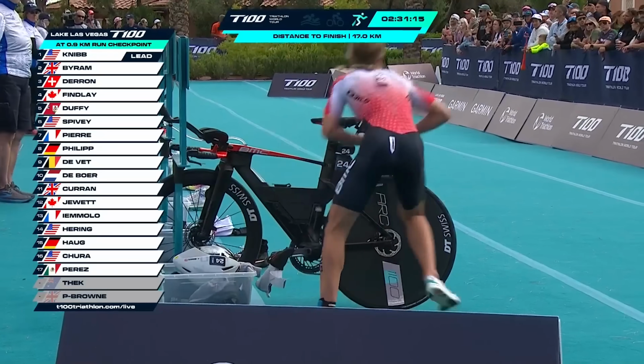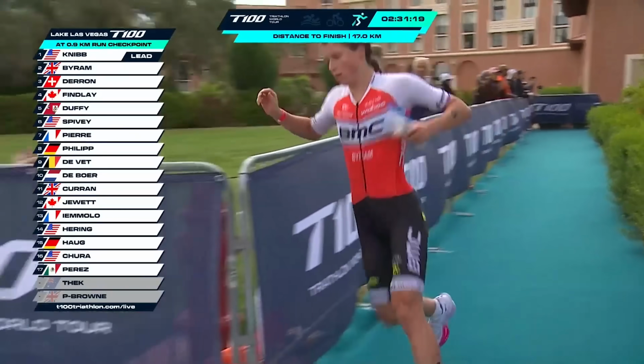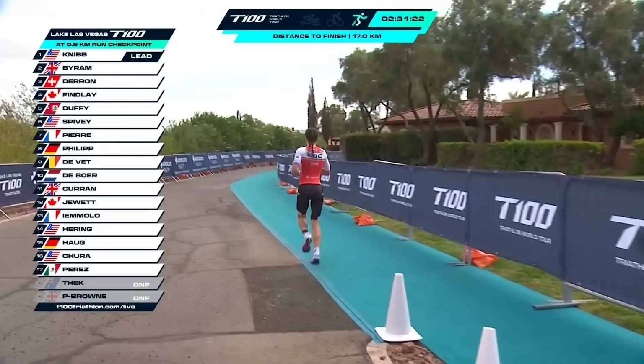Opting for no socks as well. No time wasted there in transition for Julie Duron. I bet she has the fastest T2 as well. She was fastest out of T1.